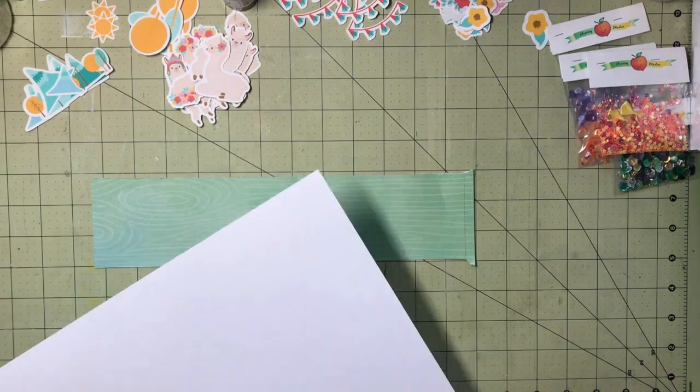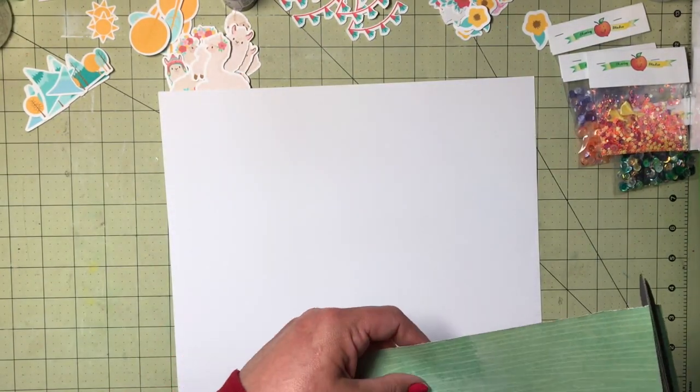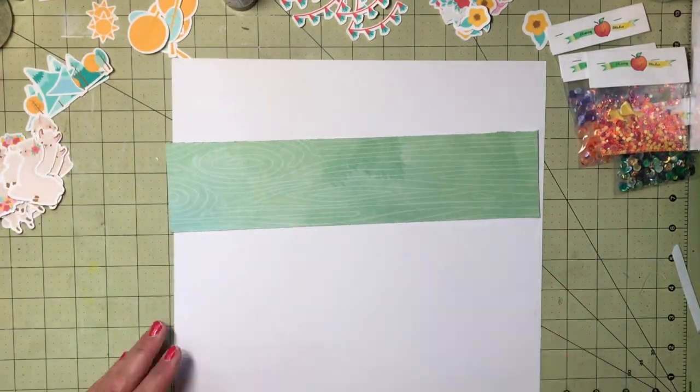I kind of went through the ephemera and separated it all. There's so much ephemera in that pack. There's a lot of ephemera. So I did kind of spread it all out and check it out.